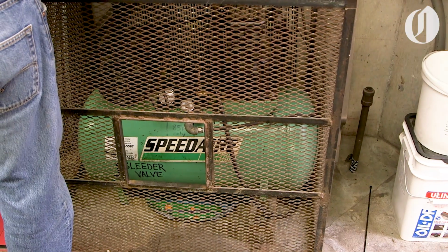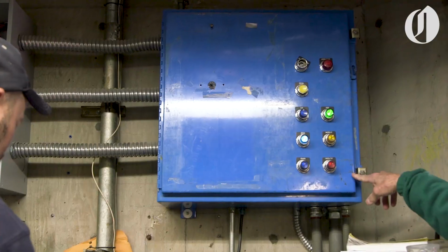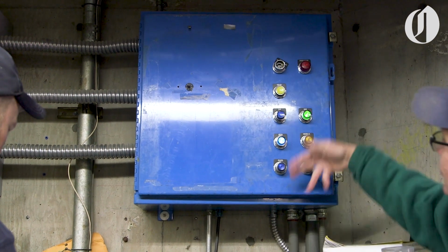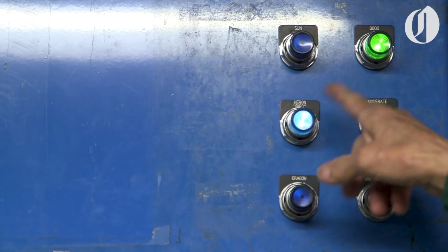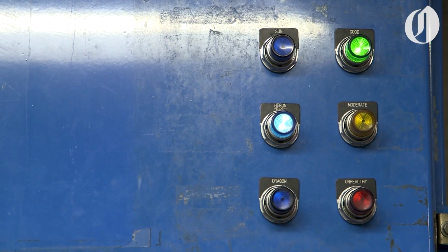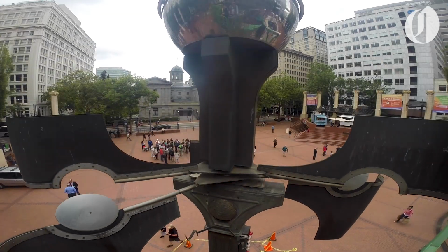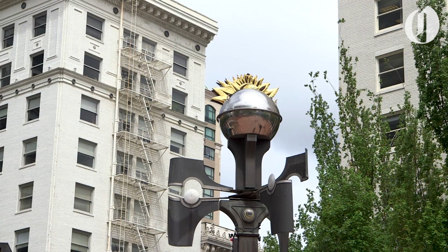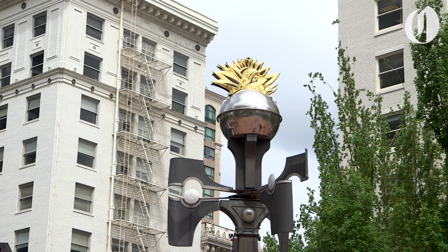This is all the operations of the weather machine. The air compressor is what activates our symbols. This is a computer program. Each day, the person that wants to program it has these selections for the sun, heron, and dragon. We told them that we would guarantee it for, I think, 5 years. I didn't think it would last this long, but I'm sure pleased. It was another addition to keeping Portland wacky and weird.